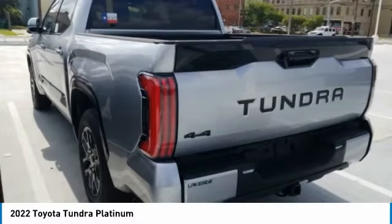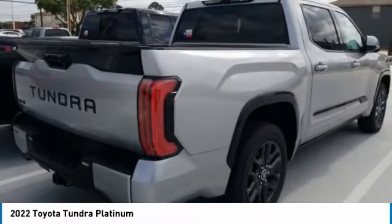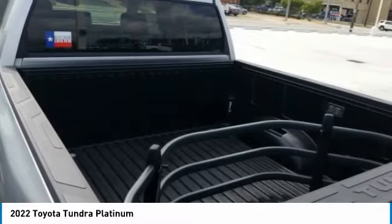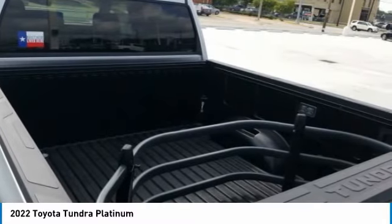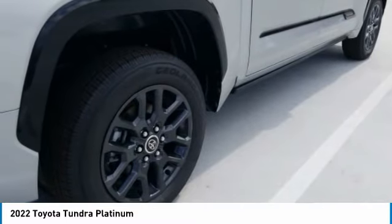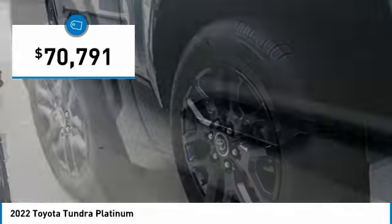Included as standard are vehicle stability control, traction control, electronic brake force distribution, anti-lock brakes, and tailgate assist. With a towing capacity of up to 10,000 plus pounds and a payload capacity of over 2,000 pounds, the Tundra is the perfect mix of power and efficiency and is priced below $75,000.